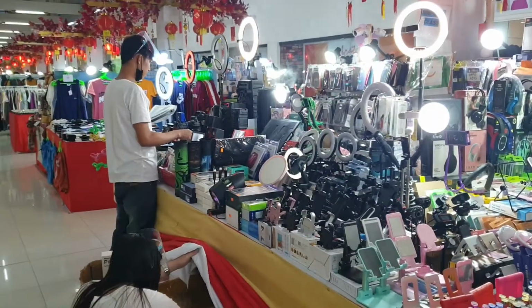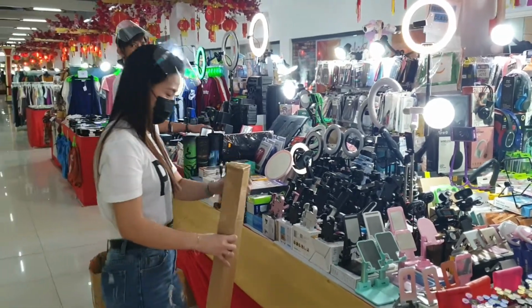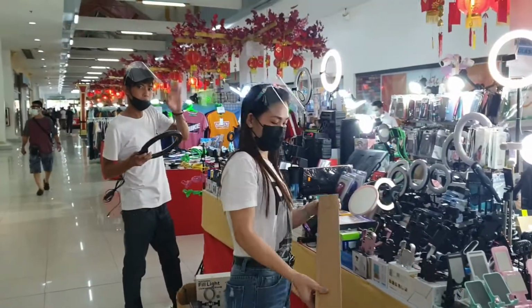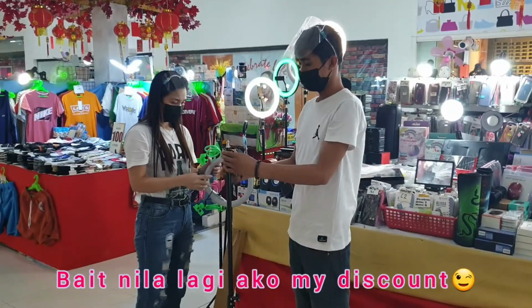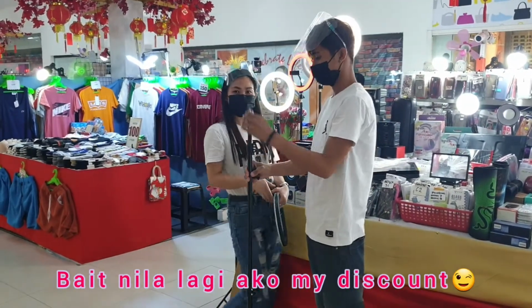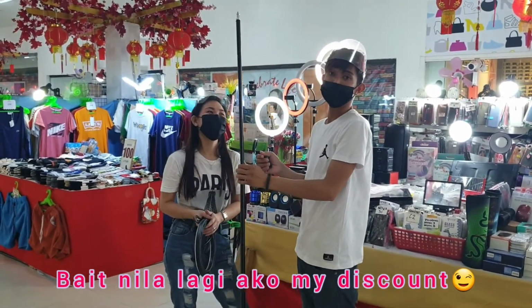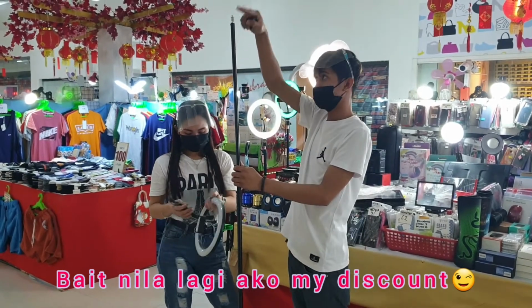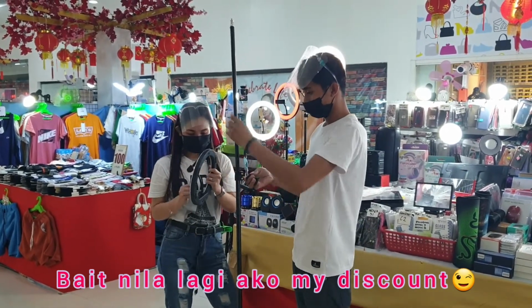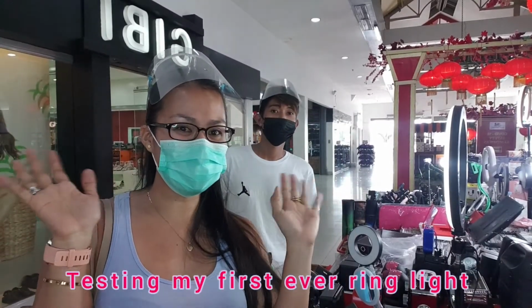Yan, nandito ako sa suki ko sa mall. Bibili tayo ng Ringlight. Say hi, kuya. Hello, ate. Thank you. Ina-assemble na. Excited much. 5'6". Yung height niya, ang taas. Yay! Guys, ayan, may ring light na tayo.